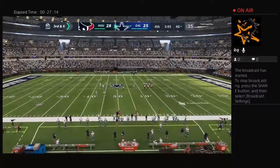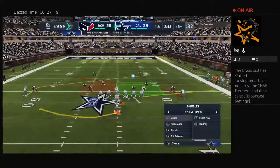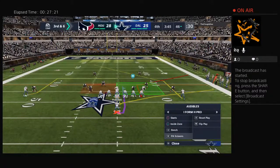It's 3rd down. When you run in the slant, timing is everything. And against that man coverage, there was no space available. An incompletion as a result.